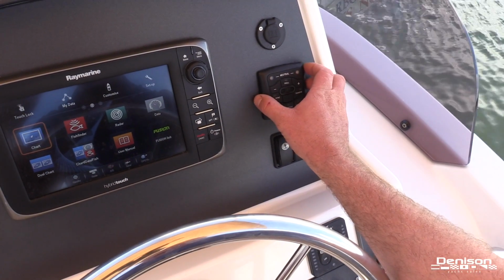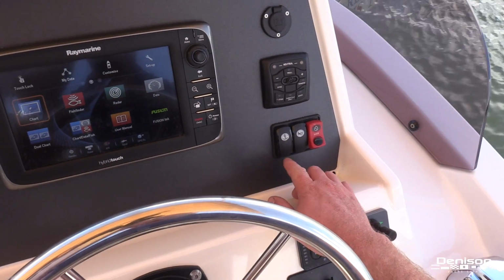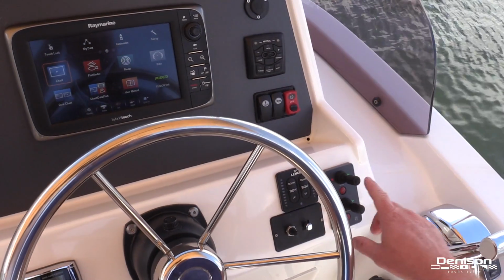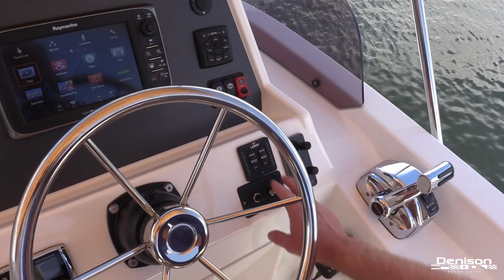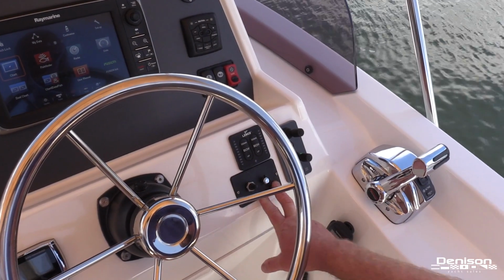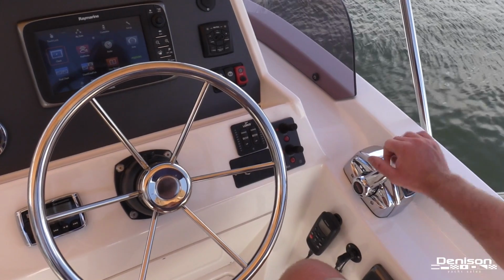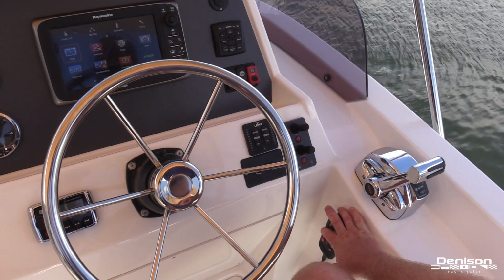You've got your controls here for the throttles, also your windlass control, your horn, your emergency stop. You also have your bow and stern thruster controls, the controls for your Lenco trim tabs, your spotlight control. You have your Fusion radio. You also have your actual throttles here for your Cummins and your VHF radio.